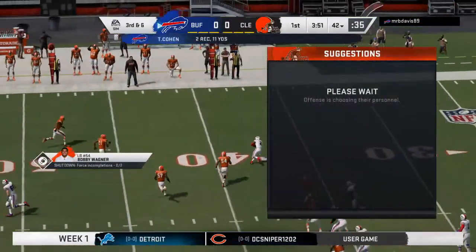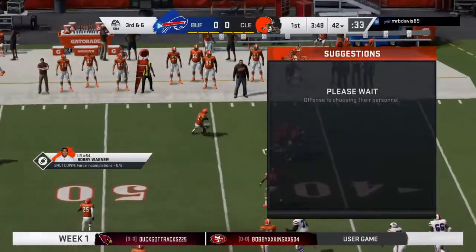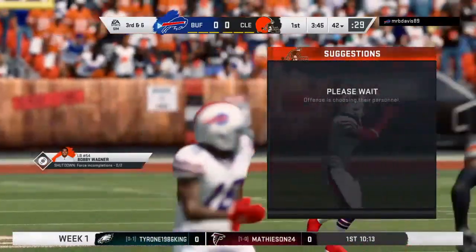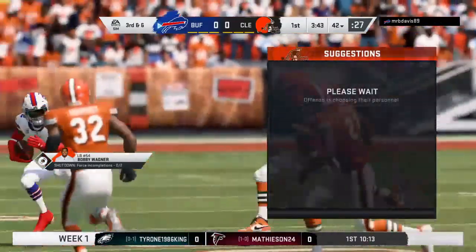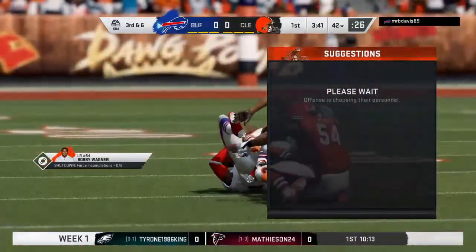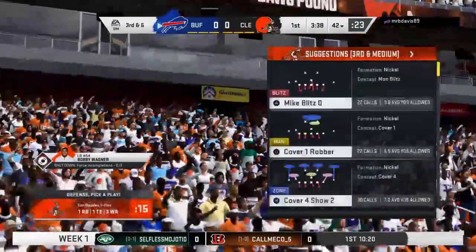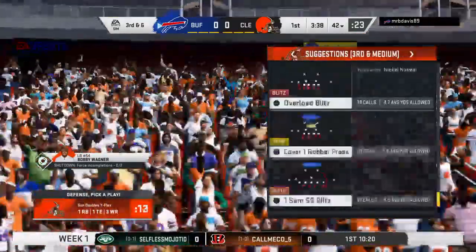I'm not sure that this play was designed for him specifically, but they got through the progressions and got the ball to him. So, second catch on the drive. He may not be a primary guy, but they definitely want him involved, don't they? Absolutely. This early, the opening drive, as you said, 2 catches. So if they can get him going in the passing game, that should open up his running game, too.